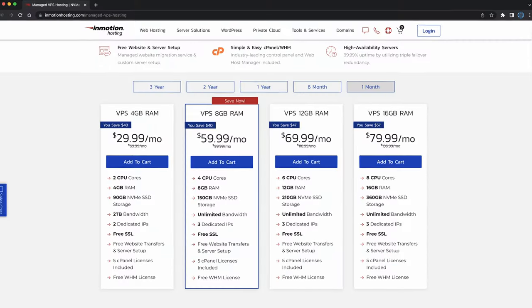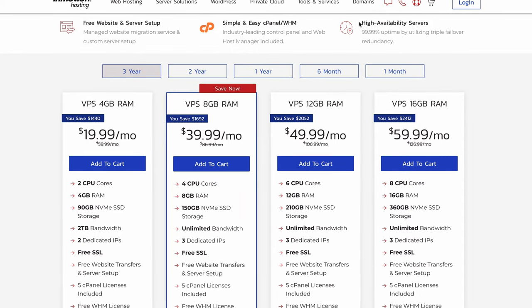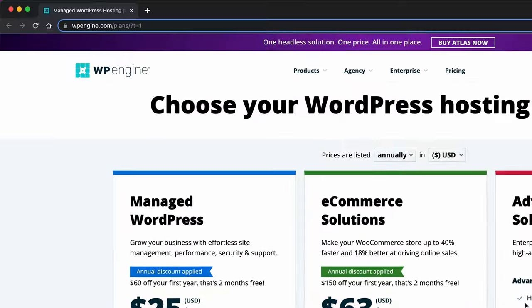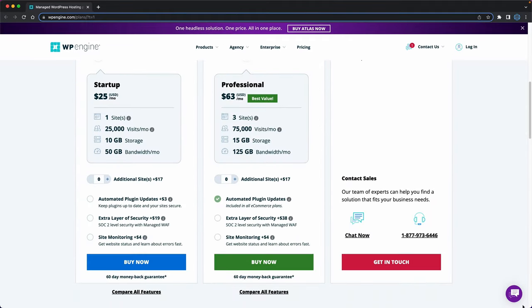Load balancing and high availability hosting are complex things to implement on your own, so I recommend that you choose a hosting provider that has these features built in. I have never had direct experience with them personally, but InMotion Hosting has reasonably priced high availability hosting with triple failover redundancy, and WP Engine has even more sophisticated solutions for the most critical websites.